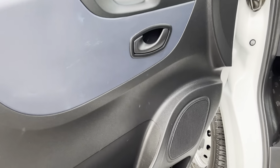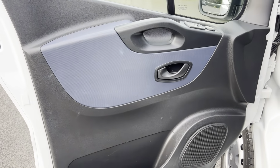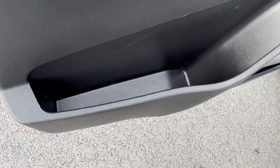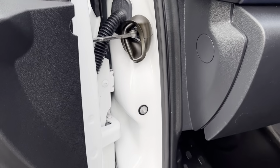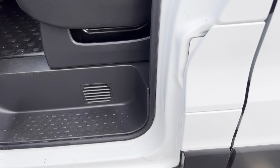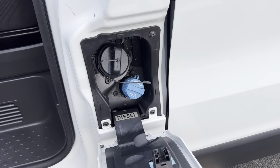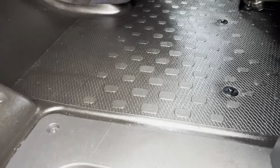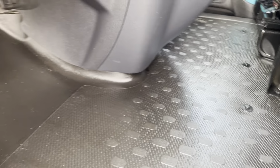Opening up the front of the vehicle, your passenger front door card is in good overall condition with no major marks on it. Having a look in your door pockets, they're nice and clean and tidy, as are your door shuts, and your entry seals and plastics are also in good condition as well. Here is your fuel filler with your AdBlue filler in there as well. And then just have a look at your flooring inside on the passenger side, neat and tidy.